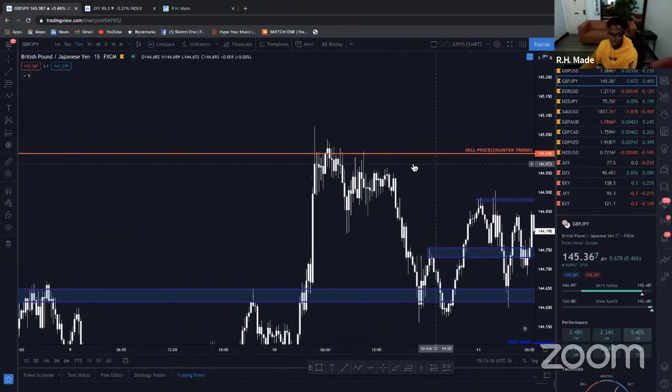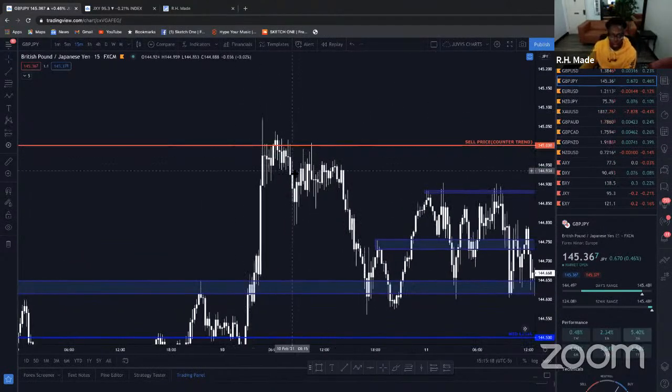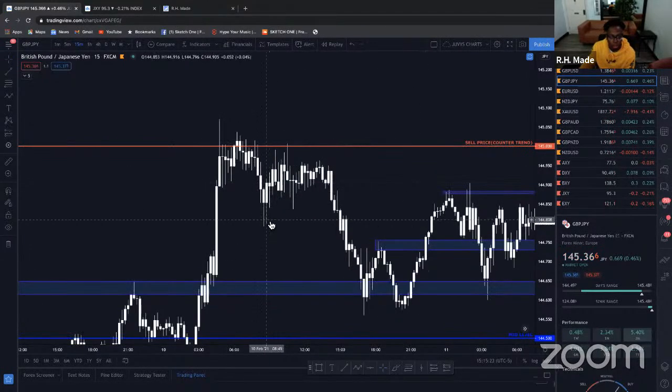As you can see, sellers did take action and sold this. A lot of rejection right here, a lot of rejection right there, and then it made a lower low, right? So this could be a first entry right here since it was consolidating, but at the same time, price was still pushing up. So you just want to wait for that lower low and then lower high.